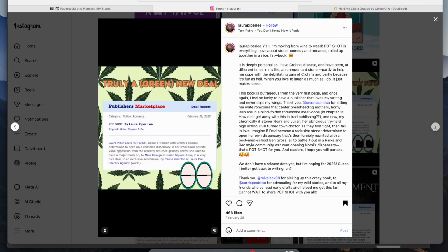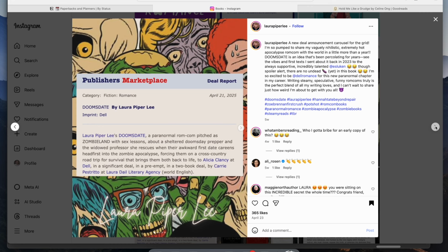Then I have two books by Laura Piper Lee, who I've literally never heard of, but these popped up on my For You page, and they sound amazing. The first one is called Hotshot, which is about a heroine with Crohn's disease who opens up a weed dispensary. I have ulcerative colitis, which is essentially the same thing as Crohn's, but it's isolated to just my large intestine. And the other one is called Doomsday, which is a paranormal rom-com that's similar to Zombieland.